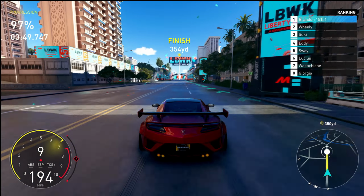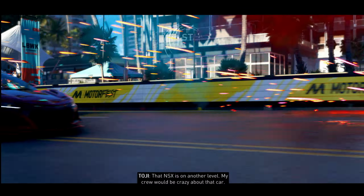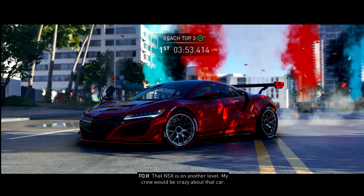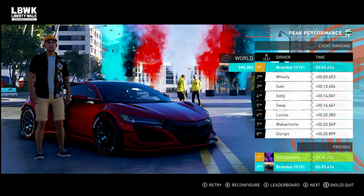I like the theme though. I like the blue and red theme. It's nice. That NSX is on another level. My crew would be crazy about that car. Yeah, it's nice. A nice car. Looks nice. Next one.